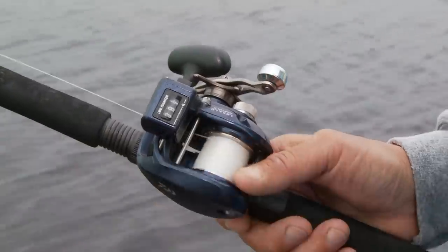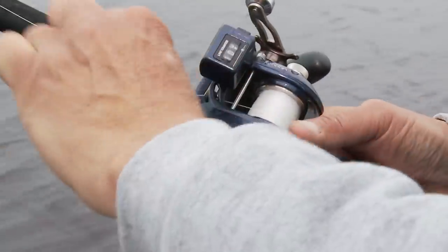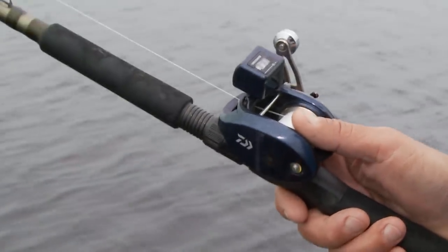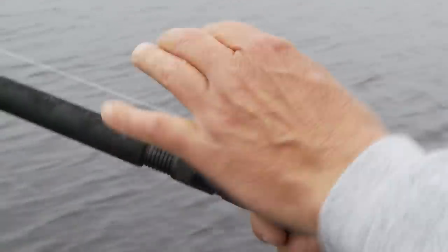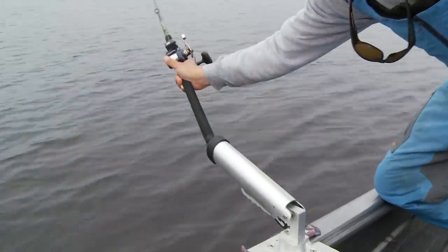And that's getting those baits to that depth level. There we go, we just hit 100. The nice thing about this is the clicker that makes you aware that a fish is on the bait, so that's sort of nice. But the other thing is you always set the drag relatively light with this. So we'll pop them into the rod holder. Just hit bottom on that one.